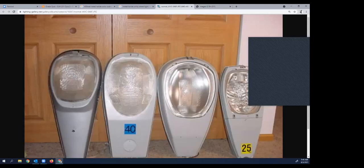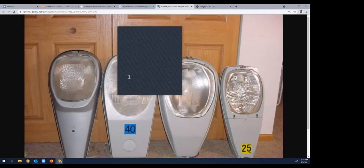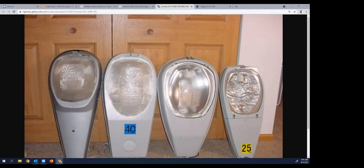Go ahead, Randall. Why don't they just use the same bulbs for all of them? Well, Randall, one thing is pricing. Customers have to pay for these lights. They are not free. Whether you're a residential customer, commercial customer, a town or a city, they pay a certain price for these lights. And cost is a factor for one.